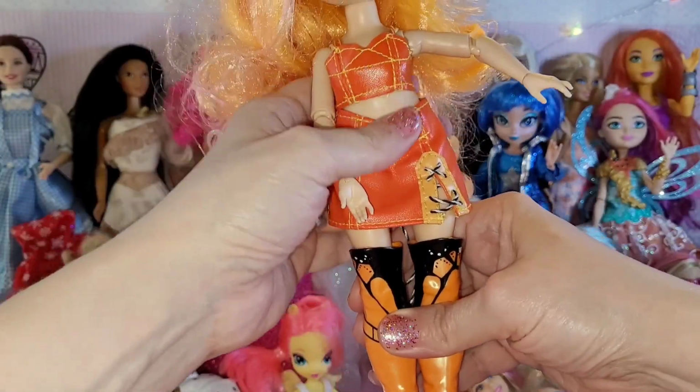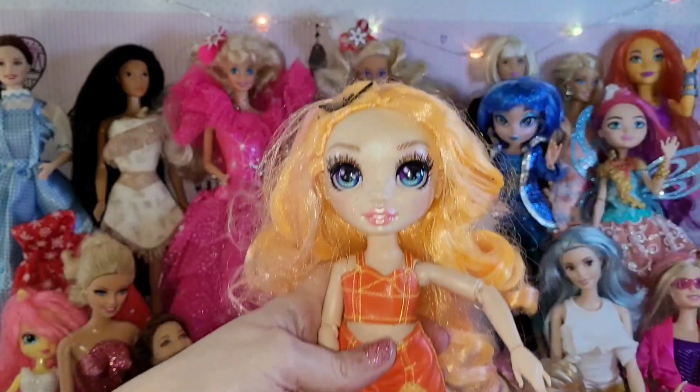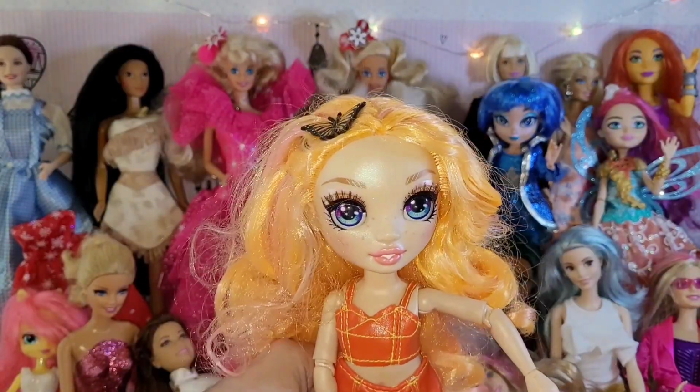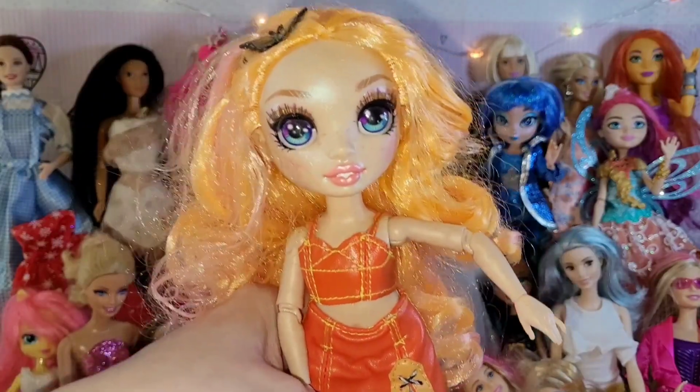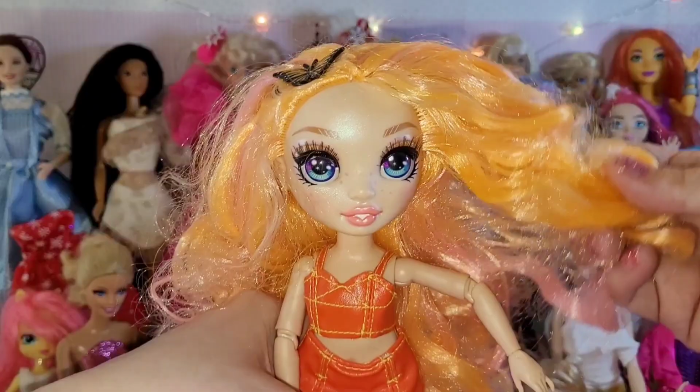So I was thinking that since I have another Poppy, I could take this one and just make her some kind of dreamsicle orange fantasy lovely doll. I'm really glad that I got her and then I get to add her to my collection.